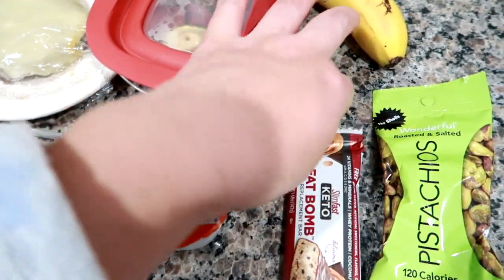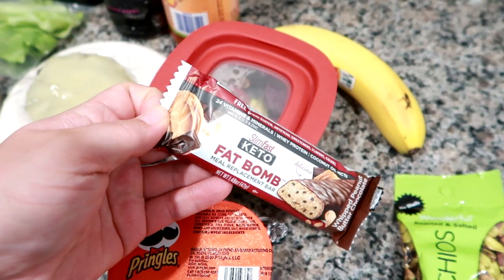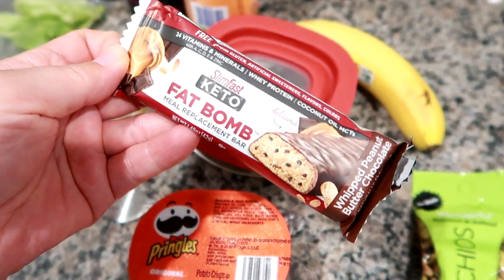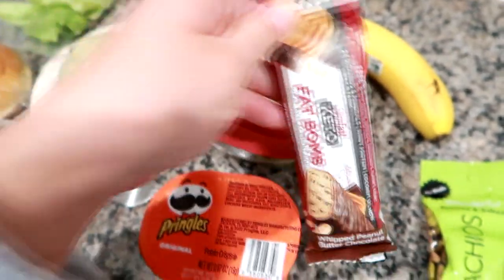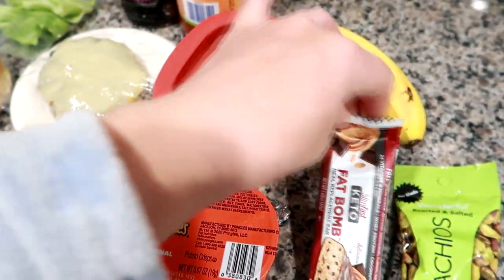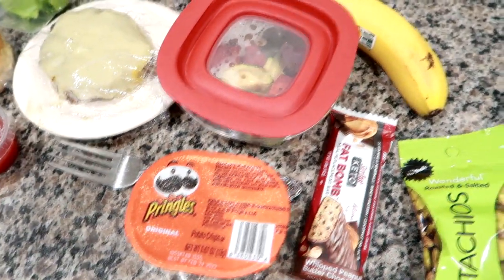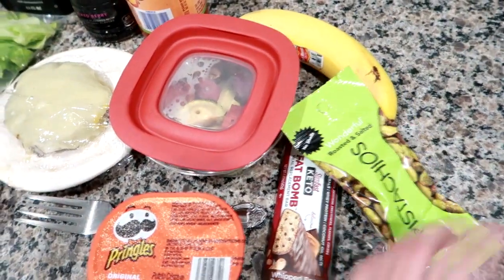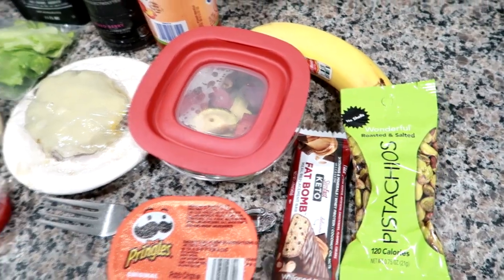This is the chocolate peanut butter, I think. We don't really like these, but they're just whipped peanut butter and chocolate. We are just going to use them up since they were expensive and we bought them. A banana, probably for the morning snack, and then some of these shelled and peeled already pistachios.